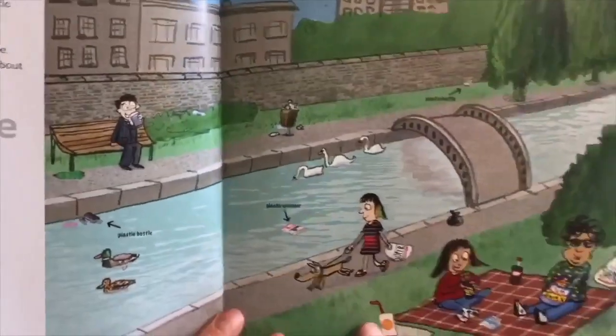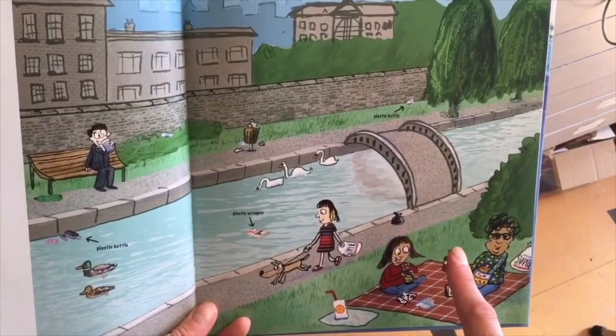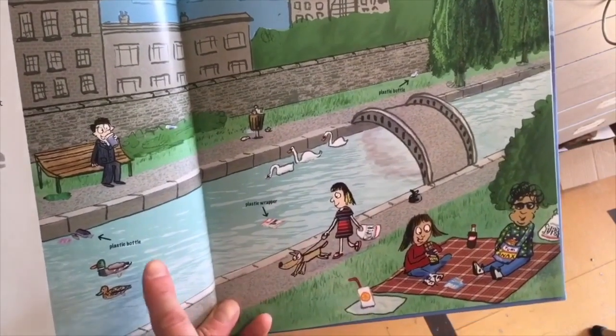But there was a problem. Because if you look around you, you won't just see plastic where it's meant to be, you'll also see it where it's not meant to be. And here we have an illustration of a park, and we've got a sort of canal going through the park. But you'll notice there's lots of plastic where it's not meant to be.